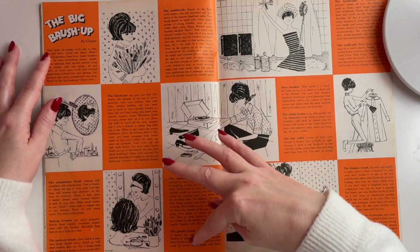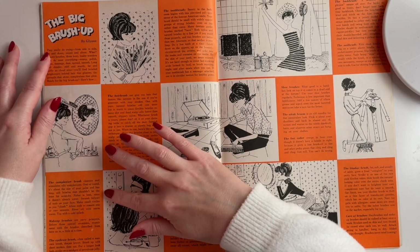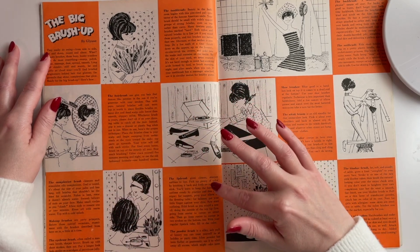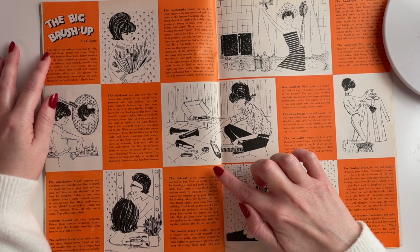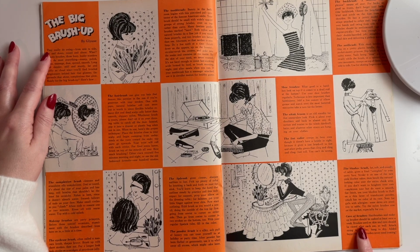Here, it talks about five different makeup brushes. The complexion brush, makeup brushes in general, the eyebrow brush, the lip brush, the powder brush. Oh, and there's one more makeup brush over here, blusher brush, which they describe as fat, soft, and usually of sable. Here they talk about caring for your brushes, and they recommend washing hairbrushes and makeup brushes at least once a week. Brushes used on skin and eyes should be rinsed after each use.